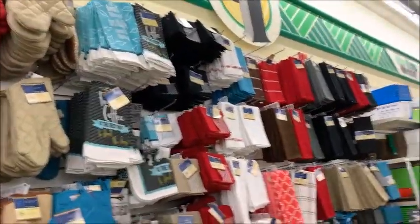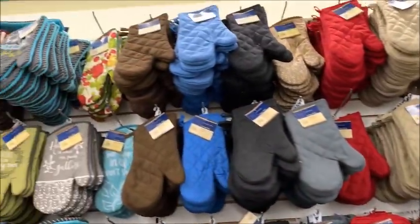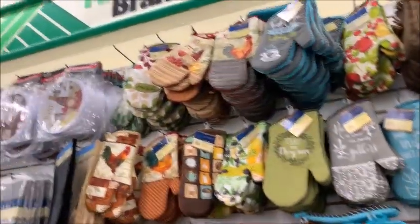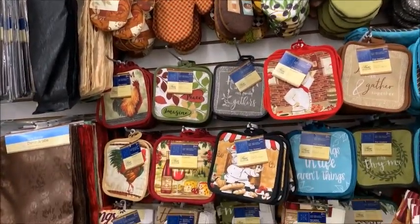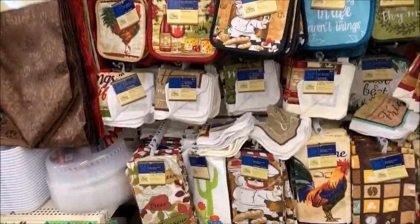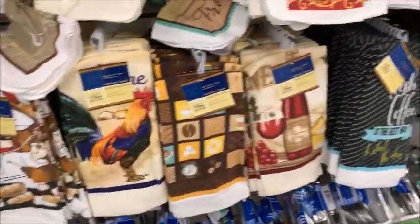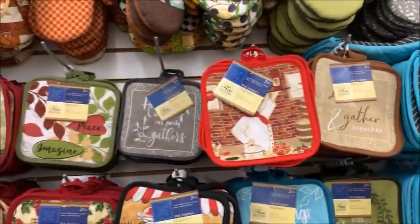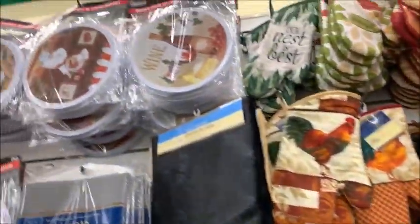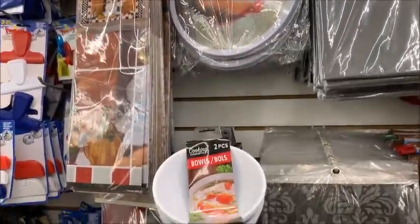The wall of towels. And I would not buy the pot holders here, just a suggestion. They're not the greatest, but they're pretty, so I would use them maybe decoratively, but I would never use them to get something hot because you will get your fingers singed. They are really cute though. Look at these burner covers, and for a buck, you could really redo your kitchen. Very cute.